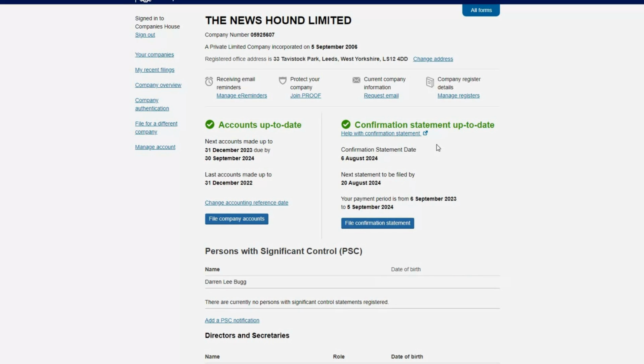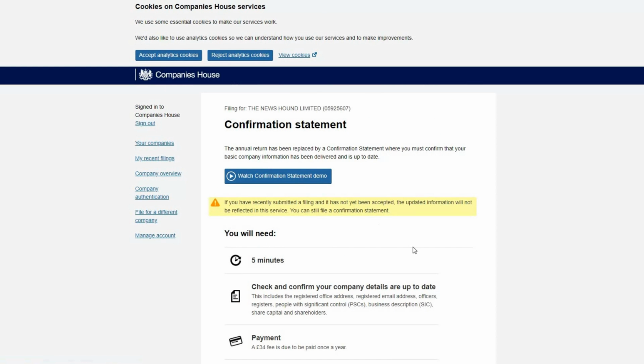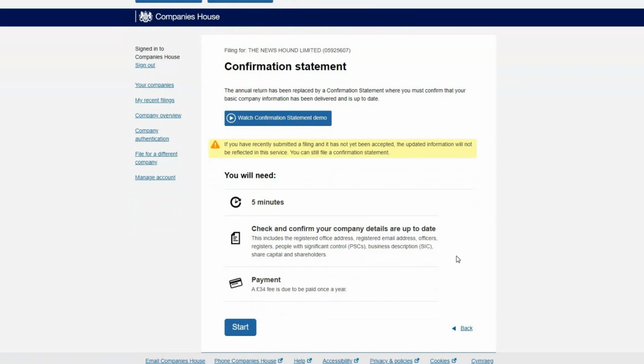And likewise, you can also choose what date to do your confirmation statement. And you can change it. You can bring it forward, but you can't make it later. So each year, as you do your confirmation statement, if you want to, you can make it earlier in the year, but you can't make it later. And remember, you must do it in time. If you don't do it in time, then you could get fined a lot of money by Companies House, and eventually you would get struck off altogether.